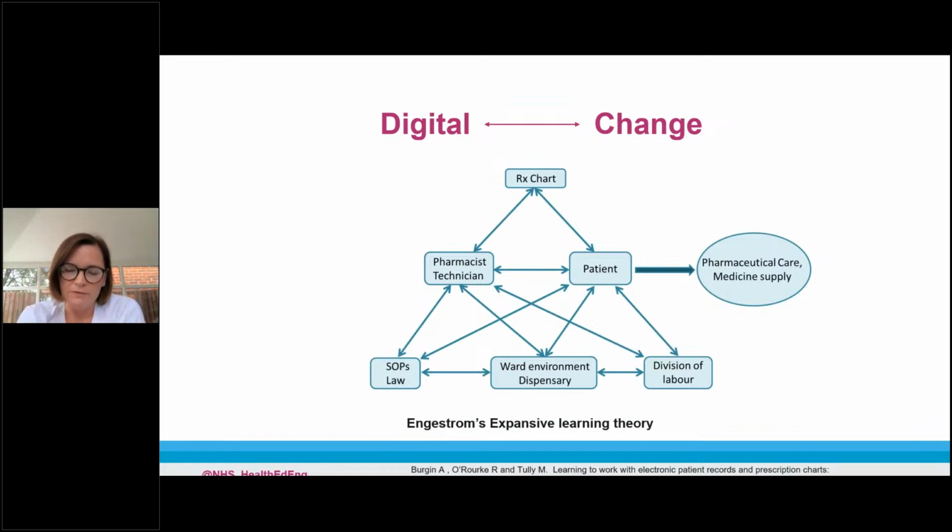And one of the key things about this, and what this diagram really showed me or hammered home, was that Engestrom, the chap who invented it, said that if you change one part of this, all of the interconnecting bits of it all have a tension and things start to wobble and it's not quite as stable, and it changes everything basically.